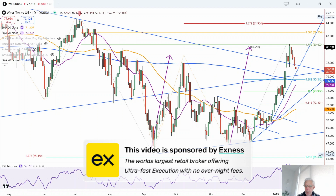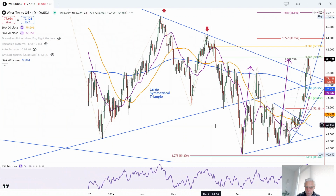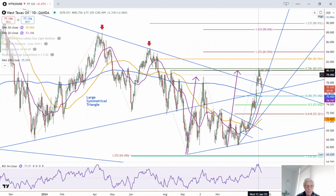This is Bruce for FXEmpire, taking a look at the daily chart for crude oil. So I'm going to back up a little bit. We got a breakout above the 200 moving average back here. We got a break of this lower boundary line of this large symmetrical triangle, a breakout above the top boundary line of the symmetrical triangle to reach a high last week of 80.76. That completed a 78.6% retracement and a measured move where this rally right here matched the rally right here.